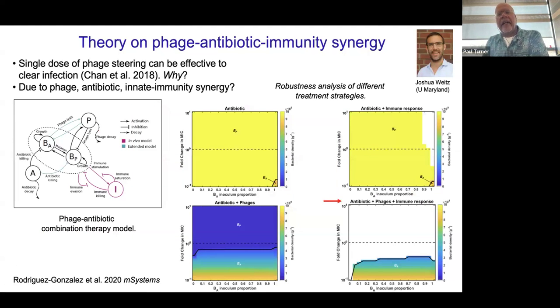We've taken some theoretical exploration to this with partners such as Joshua Weitz, who's now at University of Maryland, College Park. And we were wondering why with one dose, essentially we could find in 2018 a case that we published on a man who had an aortic arch replacement that was infested with multi-drug resistant Pseudomonas aeruginosa, and we were able to destroy that infection when antibiotics could not.